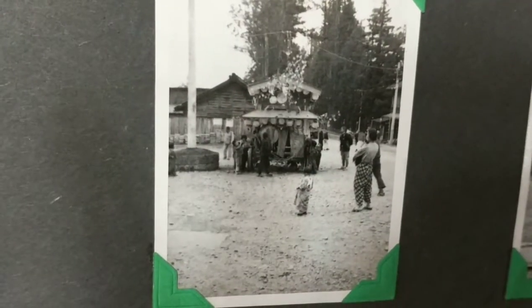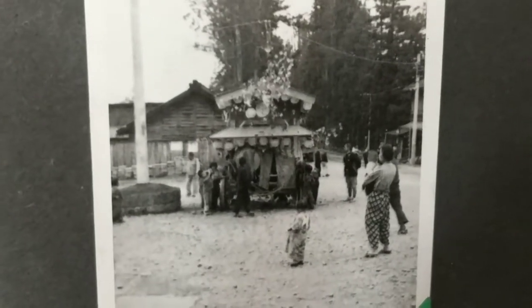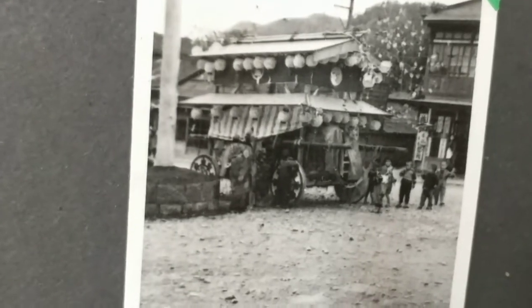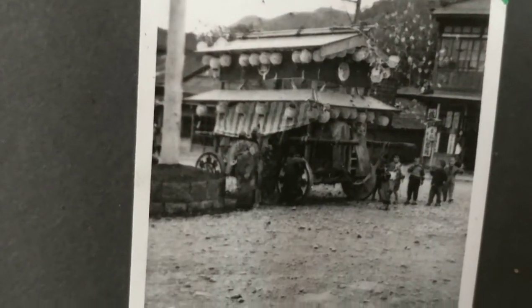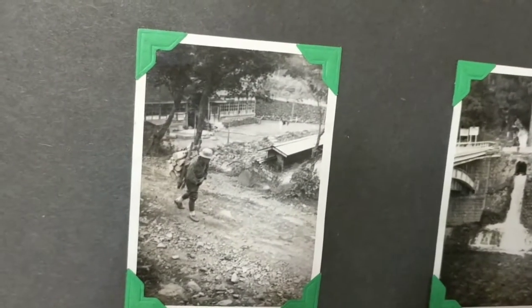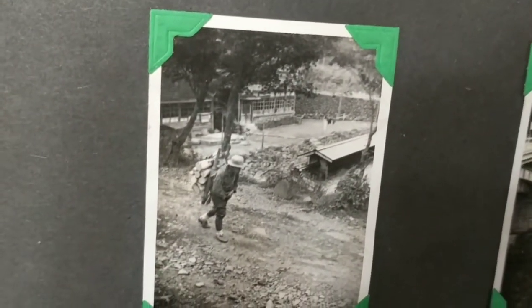Looks like some kind of merchant's cart, maybe. Has hanging lanterns of some sort. That's really cool. Look at that. It has wheels. As Japanese lanterns, it dwarfs, the people are so tiny next to this gigantic thing. We have a waterfall of some sort. And we're coming to the end, I promise.